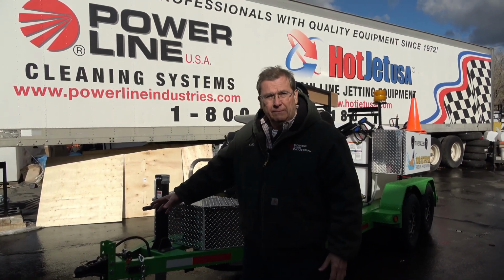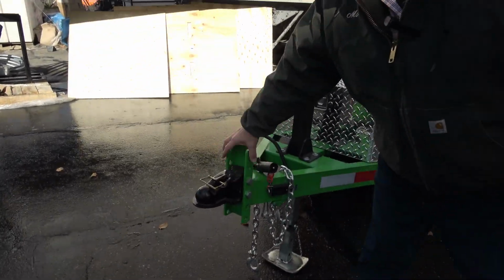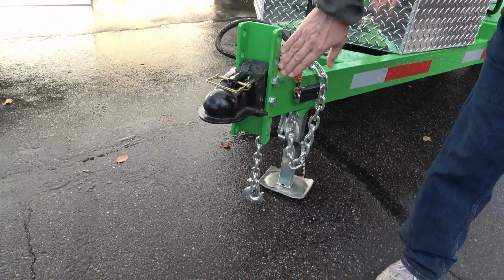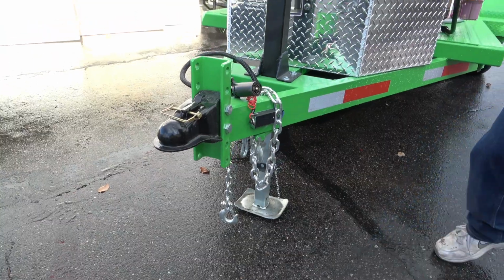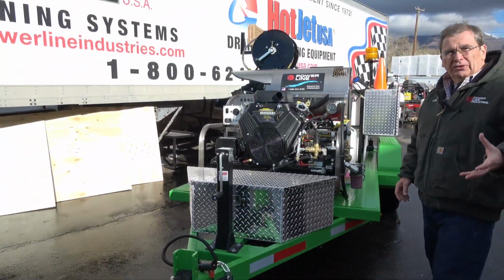So let's go over real quick. I don't know what I cover in other videos, so I try to cover it. You can put a pintle hitch on this. You can also adjust this. It's a fantastic hitch. This trailer is made Super Duty.